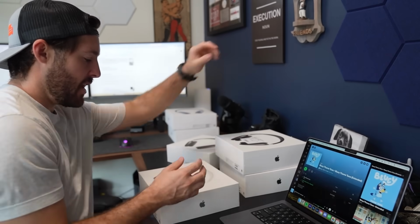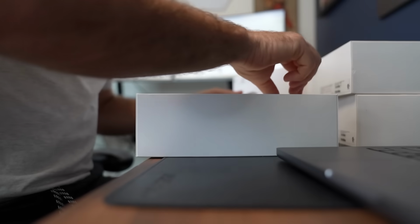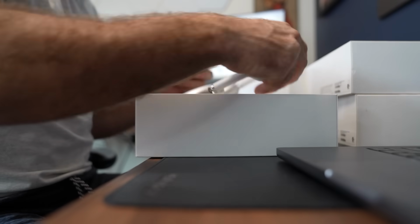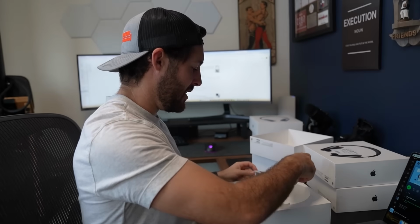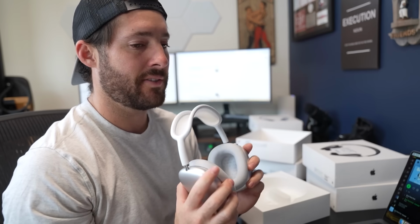White. Let's see what we got in this one here. Looks pretty nice. Oh no! We do got a problem. This one's definitely got to be a customer return because it's missing the outer sleeve that it slides into, which you saw in the blue one. That sleeve is kind of important because it's what actually allows these to turn off. There's no actual on and off button.